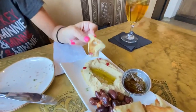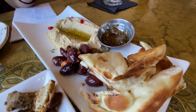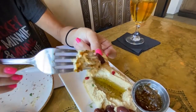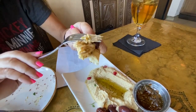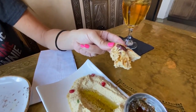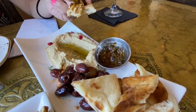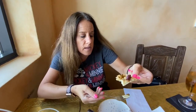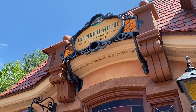Mmm. This isn't like your traditional hummus you get at the grocery store. You can tell it's fresh. It has a lot of garlic in it. It's really good. But you can definitely taste this as fresh hummus. Like this was just made. It's very smooth. It has a lot of your black olives. Mm-hmm. I love black olives. Let's try it. This one now has everything on it. The olive spread, and the... I like it.